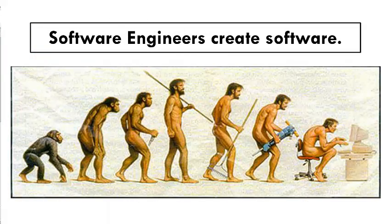Software engineers create software, but that might not mean what you think. What are some activities you think that software engineers might do, besides typing on a computer? Keep thinking about that question while I get you started on its answer.